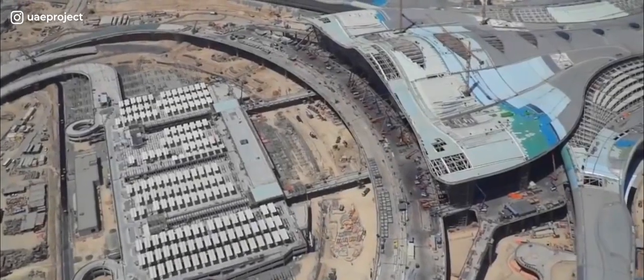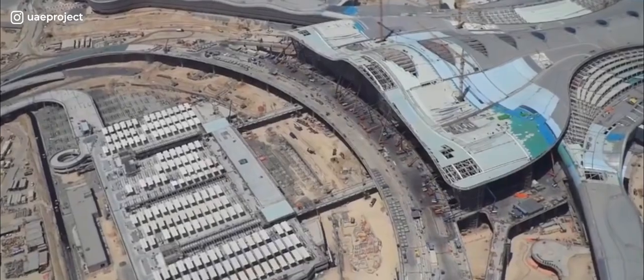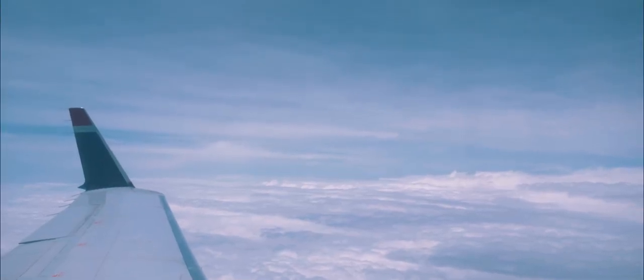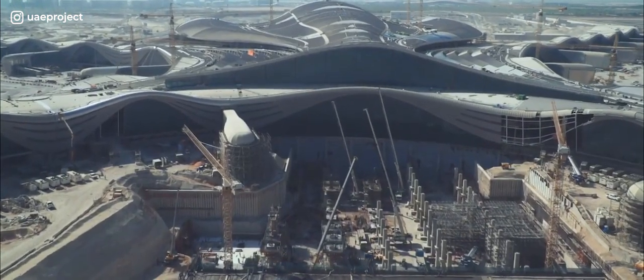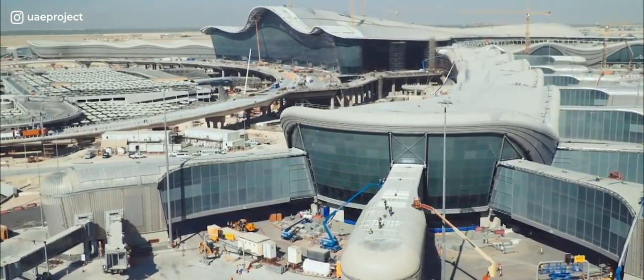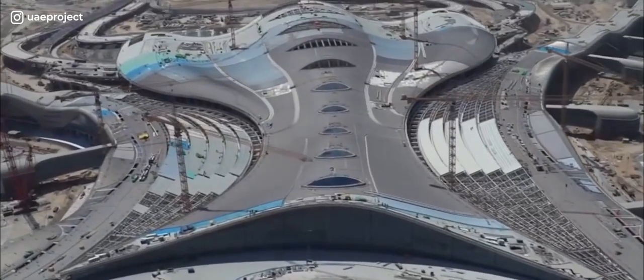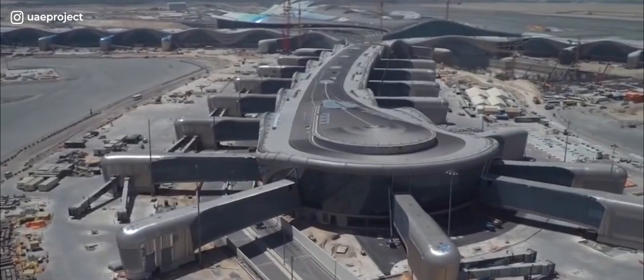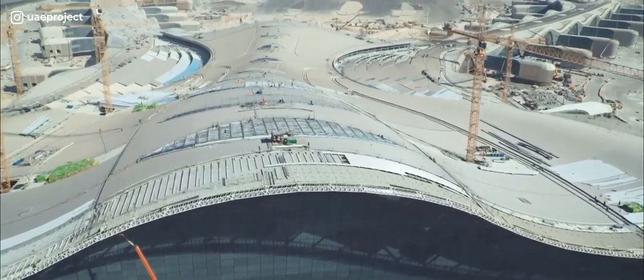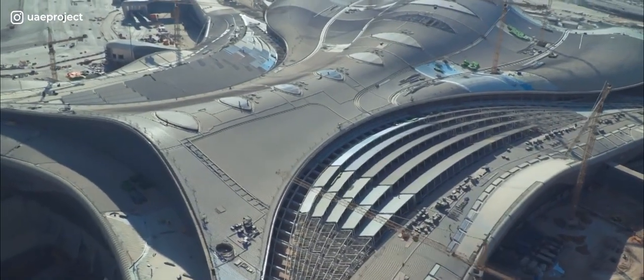The overall surface of this project, which consists of 14 levels together with the basements, is 700,000 square meters. We have about 49 gatehouses with about 120 positions for aeroplanes to go next to the gatehouses. We are about to finish this project, I believe, in a very successful way.